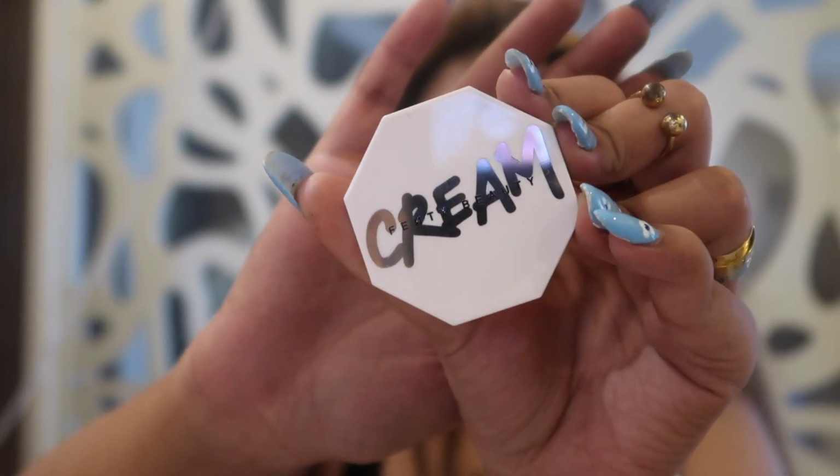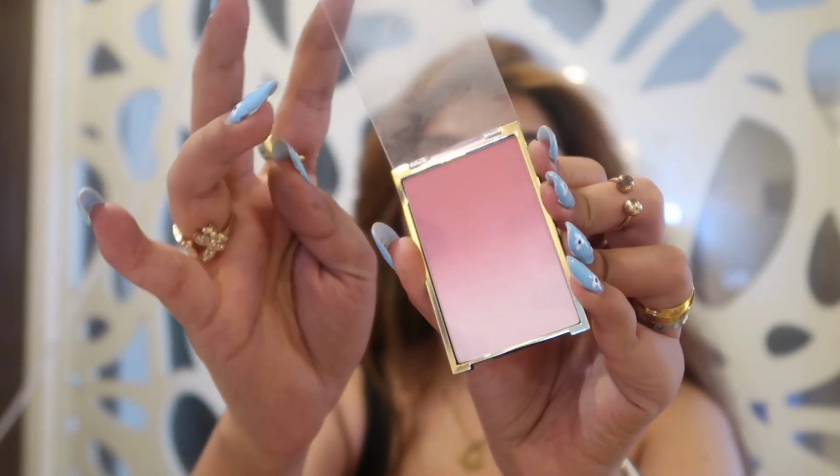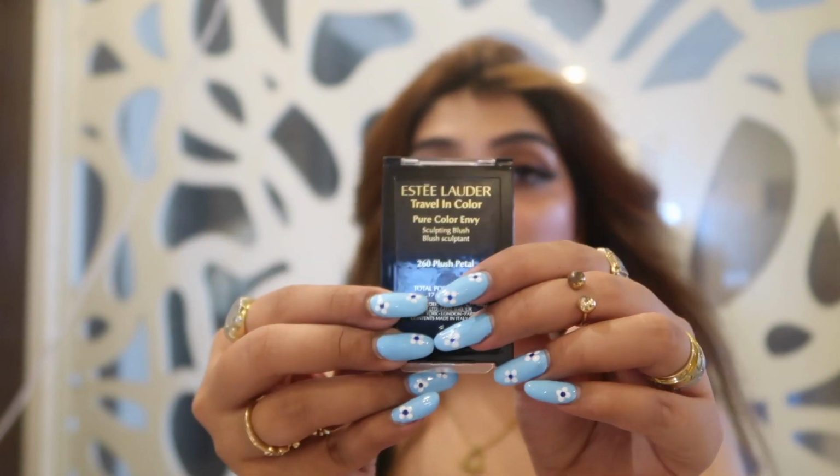The next blush I have is from Fenty Beauty. It's a cream blush. I ordered the mini one. Look, it's so cute. I have another blush. It's from Kalabar. It's still packed. Next is from Estee Lauder. I got their makeup kit, so it came in that.